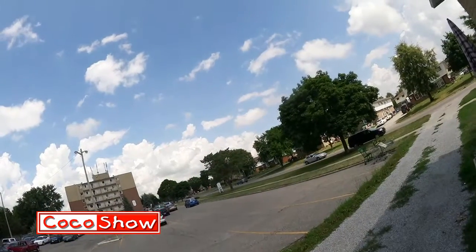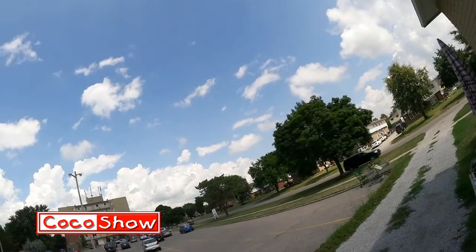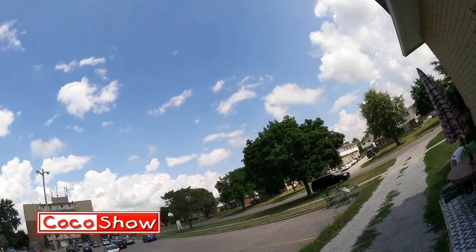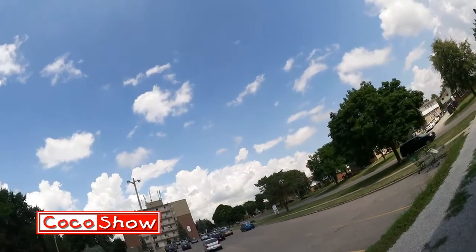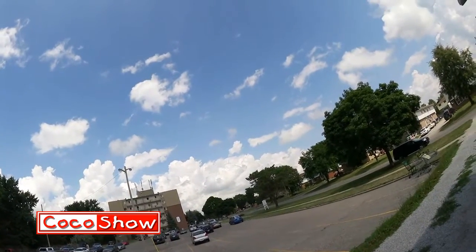So you see, it's beautiful today. A bit on the muggy side, but still beautiful. Nice cloudy skies. Still to see the sun, which just means it's a nice day.